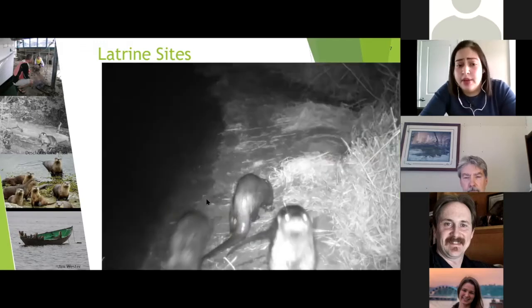There's no set time period for river otter visitation. Activity tends to be linked as well to human presence or human activity. So in areas with a large amount of human disturbance, river otters will tend to be more nocturnal than not.